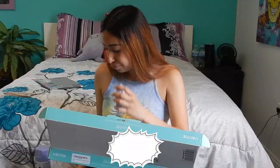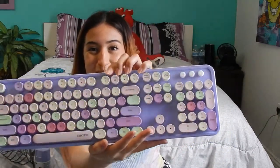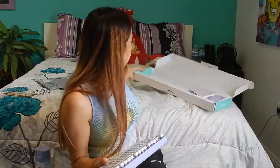I'll show you my mouse first. It's this little chubby little thing. It is so chubby and it just fits so well. And let me show you my keyboard. This is it. It's multicolored. It's so cute. Let me show you what it sounds like real quick.